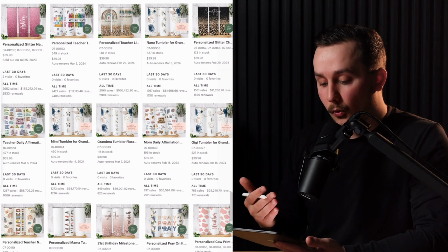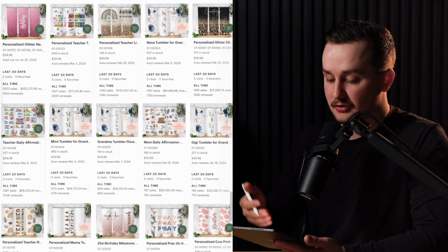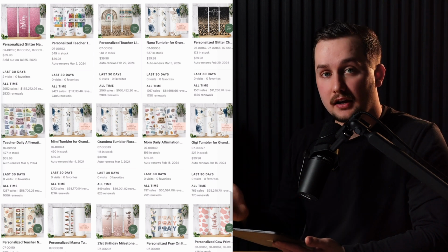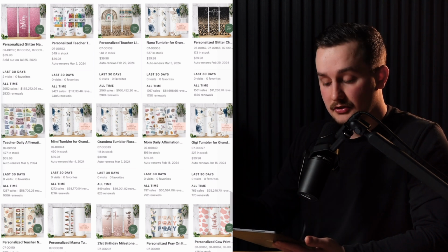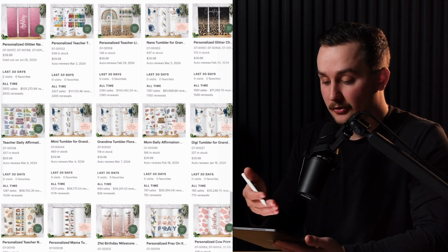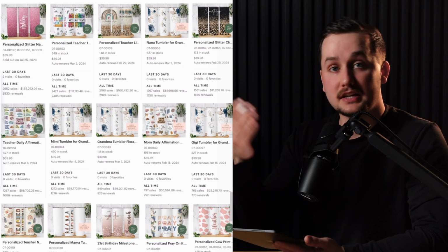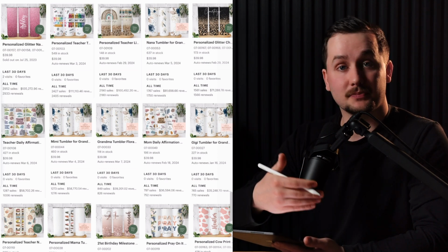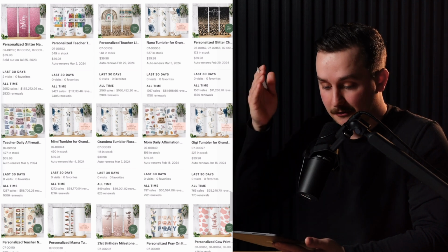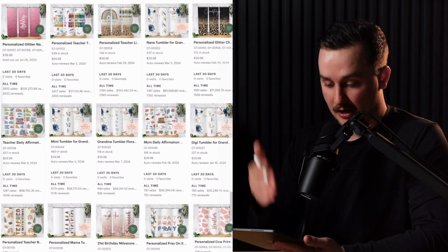Number one is you are looking for the KDAs, or key design attributes, for the specific product type you're looking at. So KDAs are elements of design that are consistently used across bestsellers within the product type you're looking at. So for tumblers, there's going to be certain KDAs that might differ from the KDAs for t-shirts. And the KDAs for t-shirts might differ from the KDAs for prints, and so on and so on. So that's going to be the first thing we're going to look at. We're going to look at what are the key design attributes for tumblers.